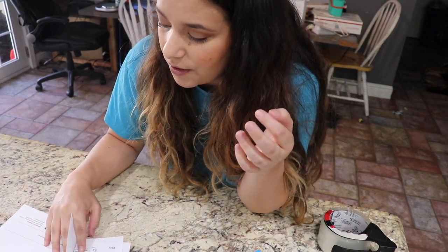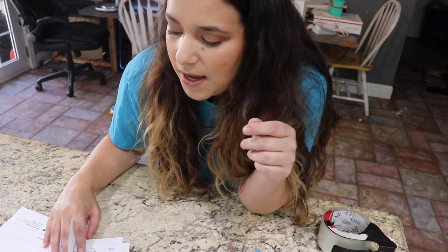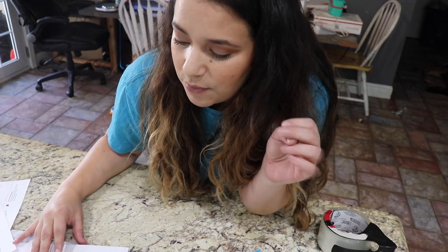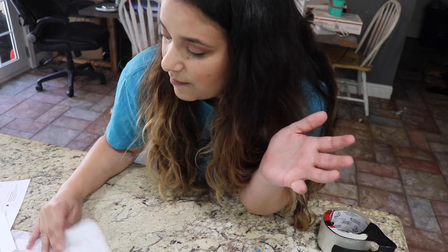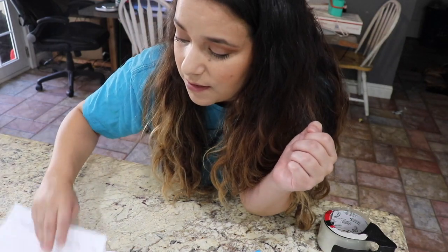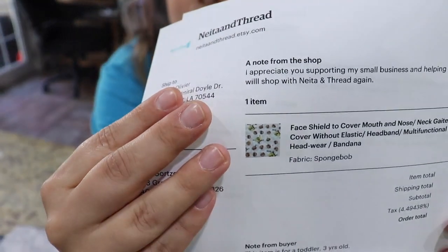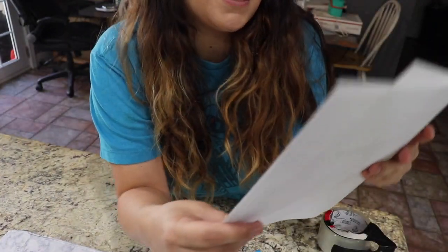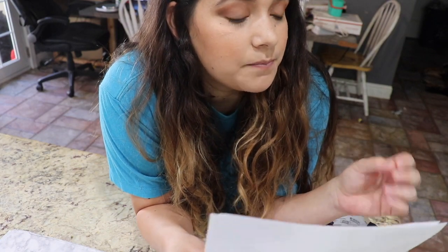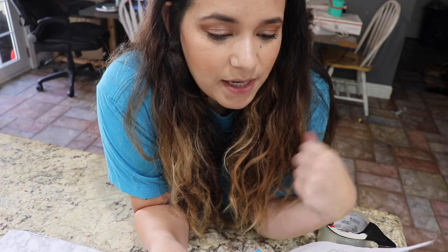My other orders are one for a face shield, one for a dog bandana, and another is for two personalized shirts for a big sister and a little sister. So I'll probably go ahead and start with the face shield. The face shield I'm making is a SpongeBob one. They did leave me a note saying that this item is for a toddler, for a 3-year-old. So I do need to adjust my sewing pattern so it will fit her 3-year-old.